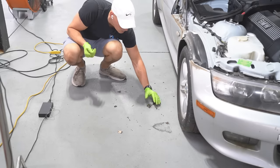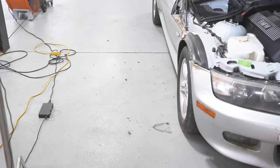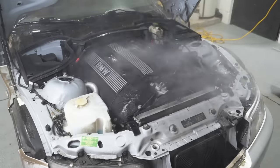And while we're detailing, especially at other shops, we do try to keep the floor as clean as possible, and we also clean it afterwards completely, in case you guys were curious.